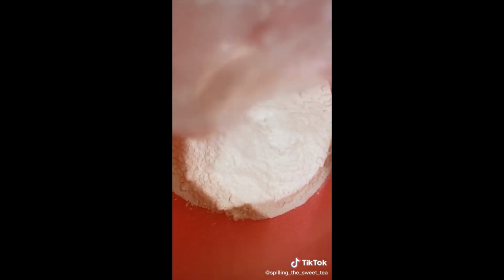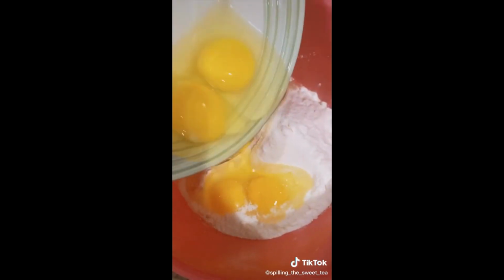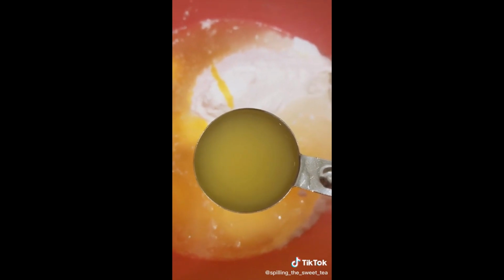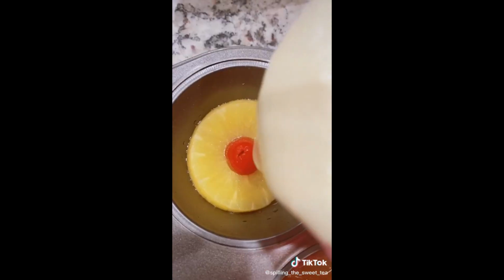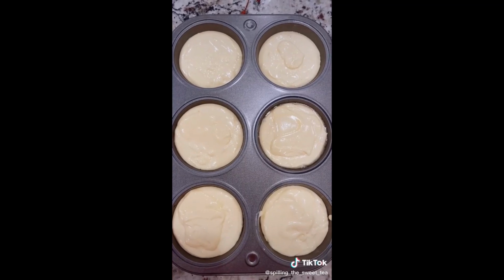You're going to need 1 box of cake mix, 1 box of vanilla pudding mix, 1/3 cup of vegetable oil, add 4 eggs, 1 teaspoon of vanilla, add 1 cup of water, and 2 tablespoons of pineapple juice. Mix it! Now pour your batter on top of your pineapple rings. Bake on 350 for 30 to 35 minutes.